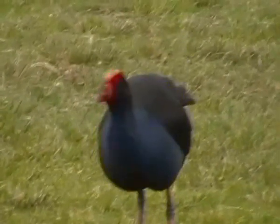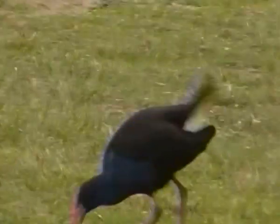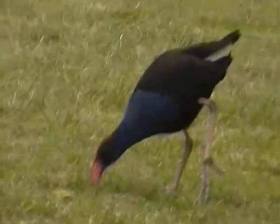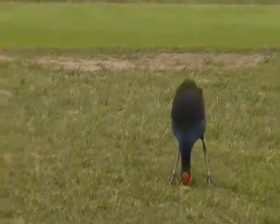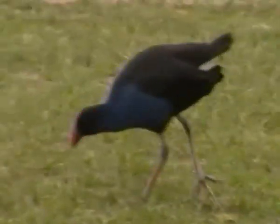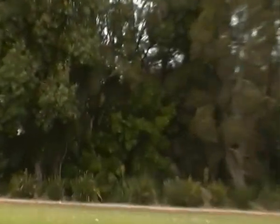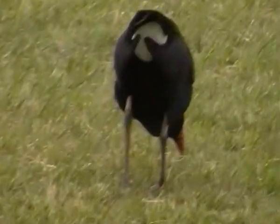G'day folks, just a quick clip of a couple of purple swamp hens down here pecking away on this football field. There's quite a few of them down here. This is a bit of a suburban wetlands. Normally you'll see them out here earlier in the morning, and then during the heat of the day they'll take off to those wetlands over there, quite a substantial area. Lots of reeds where they hide and nest.